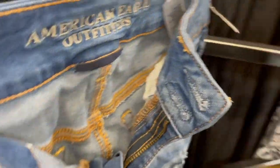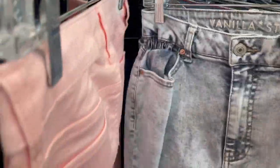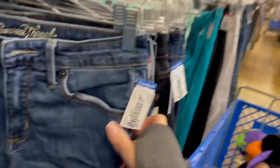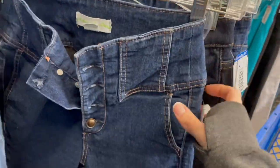American Eagle. These were priced at like $12.99, I think, so they were pretty high. Oh, I stopped to look at these because I liked the style of them, but again, just not a good brand. Vanilla Star. More Target.